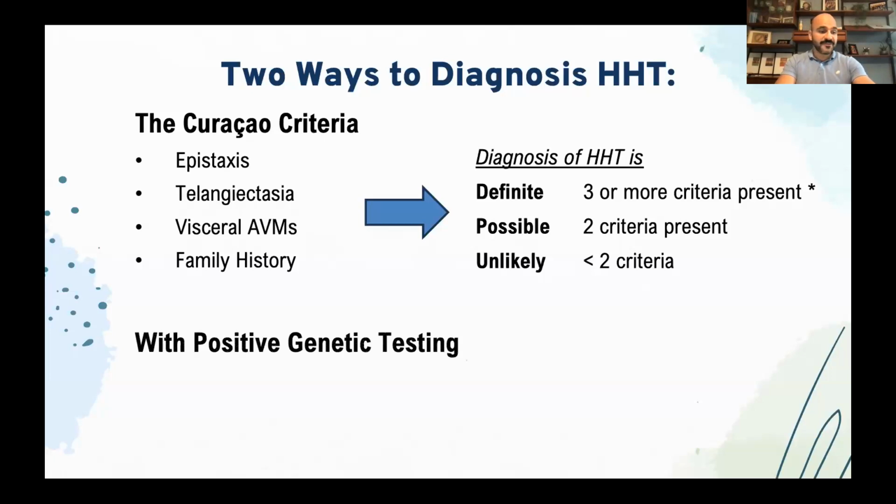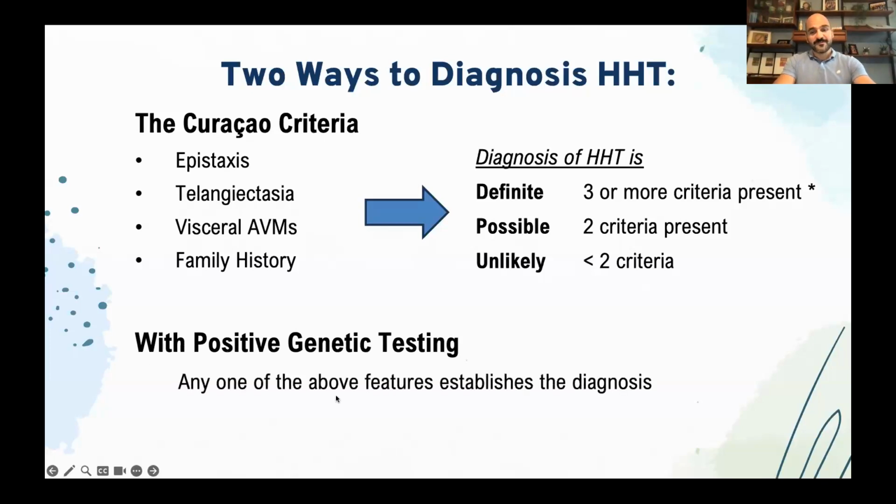Now, the other way we can arrive at the diagnosis is through genetic testing. If someone has had genetic testing with a positive result, with a known variant that is causative of HHT, really that seals the deal. We would like to see at least one feature, as we expect people with HHT to have at least 1 or 2 of these features, as mentioned above. But if you have positive genetic testing, then that plus 1 or 2 features is enough to make a diagnosis.